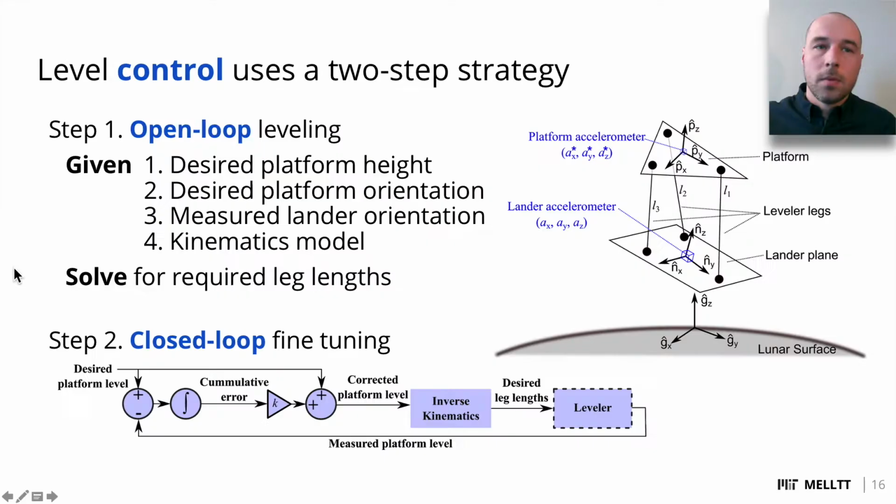Our approach to obtain a reliable self-leveling of the platform was to split up the process into two different steps. In step one, we wish to determine what length each leg actuator should target based on our pre-existing knowledge of the system. In other words, from the desired height and orientation of the platform, as well as the measured lander orientation and our kinematics model of the system, we can derive a set of nonlinear equations that can be solved in real time to give us the desired leg actuator lengths.